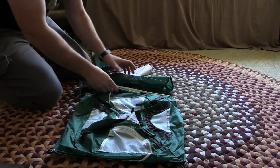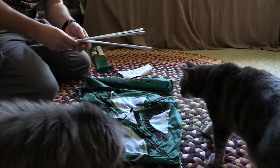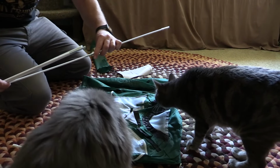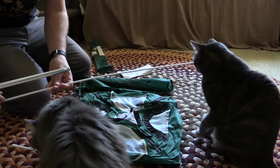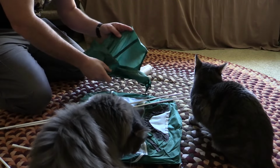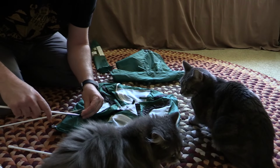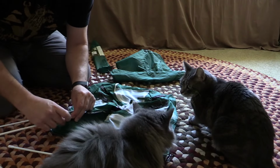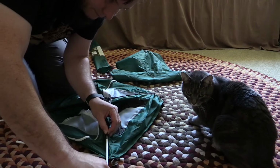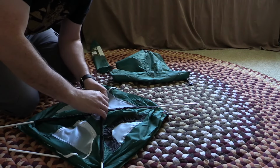Got some instructions. We have the tiny little tent poles. Both cats are eager to help with this project. Can put our little tent poles together. We've got our tiny little rain fly. And yeah, this works just like a regular tent. We get our poles together here. Donnie's over there chasing around the other end of the tent pole.